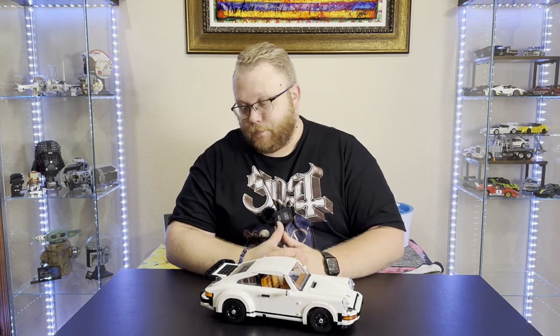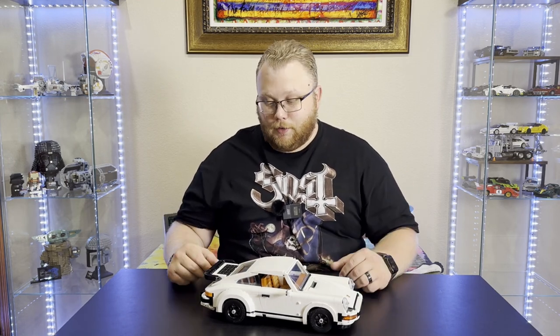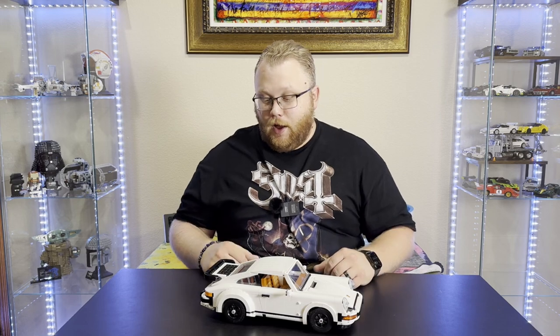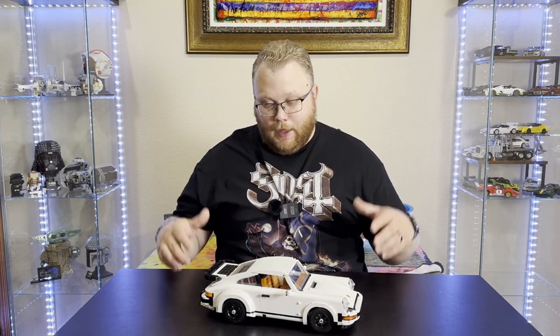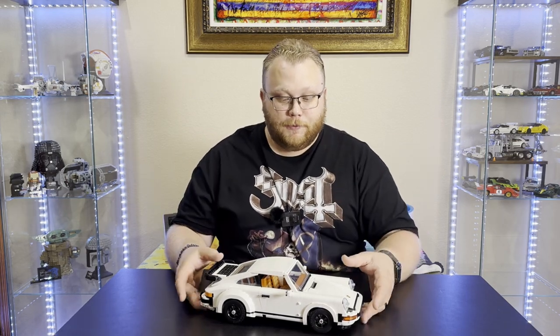There we have it. The Porsche 911 Turbo. Not the Targa, but the Turbo. The Turbo model just has a better look to it. I like the styling of the roof a lot more than the Targa model. I like the wheels. I like the rear, the whale tail spoiler. I just like all those things in this build.